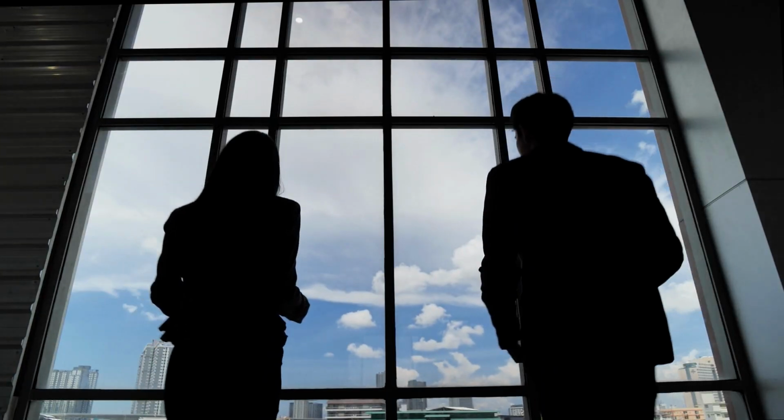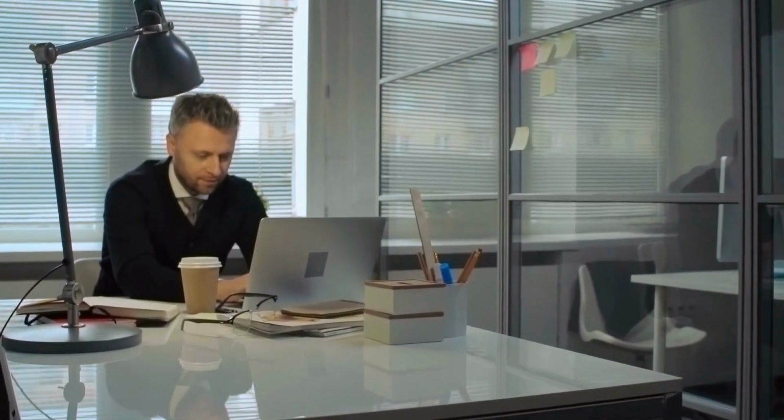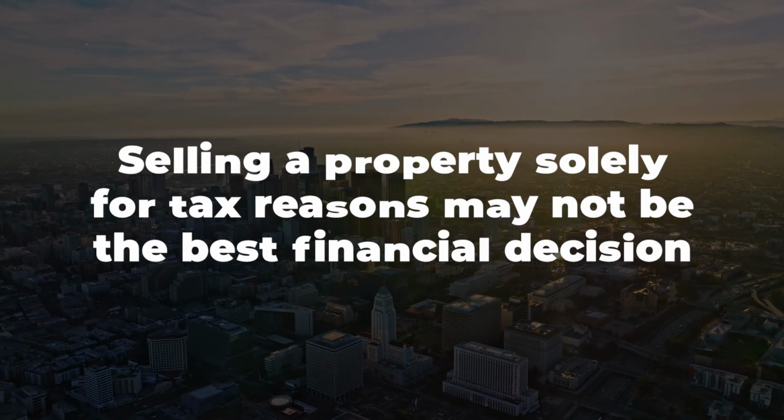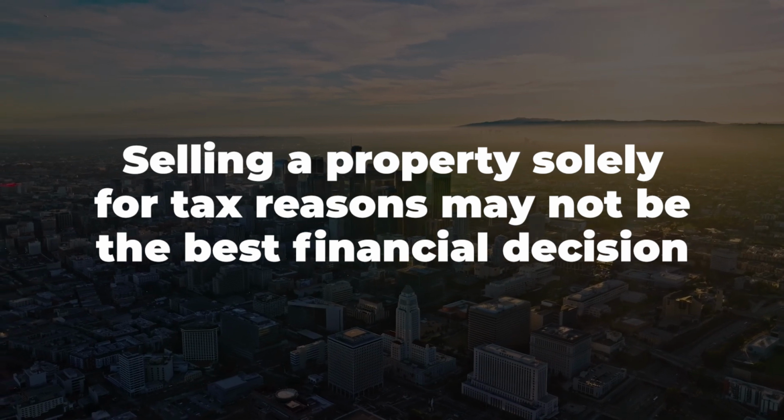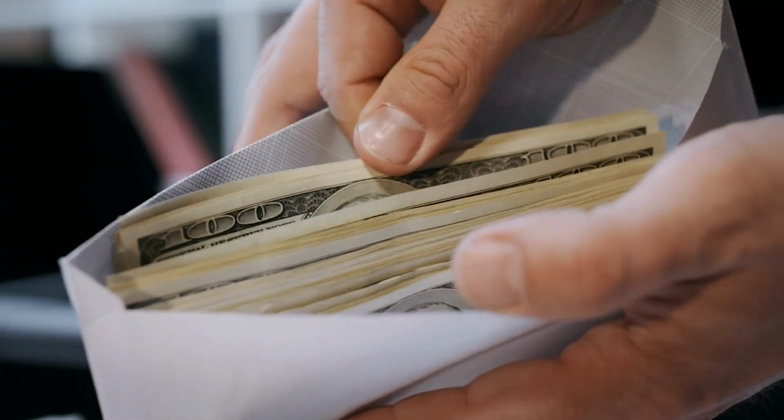Note that this strategy may not be appropriate for all real estate investors, so please be careful. Selling a property solely for tax reasons may not be the best financial decision, especially if the property is generating a steady stream of income.